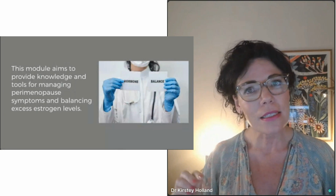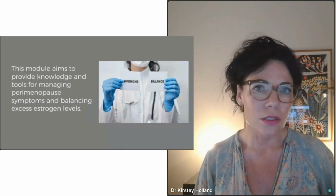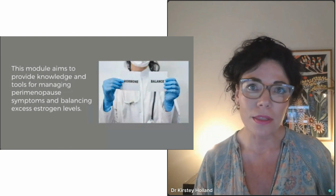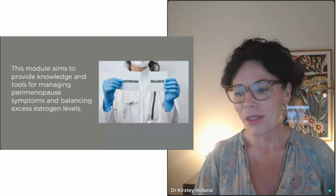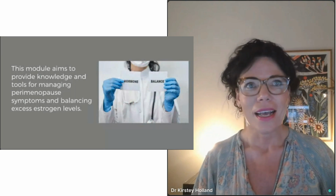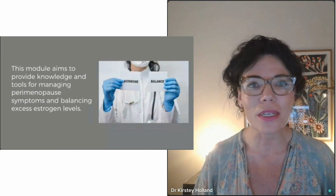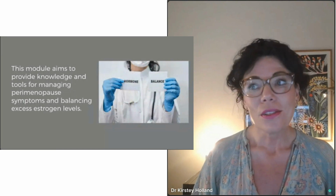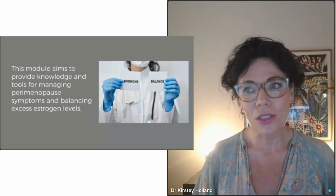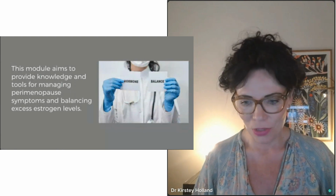And HRT isn't what it used to be. HRT isn't just a one-size-fits-all, and it's not necessarily an estrogen replacement therapy anymore. It can be bioidentical progesterone on its own. It can be bioidentical progesterone with estrogen, etc. So it can be beautifully individualized according to what your body needs. So this module aims to provide knowledge and tools for managing perimenopause symptoms and balancing excess estrogen levels.